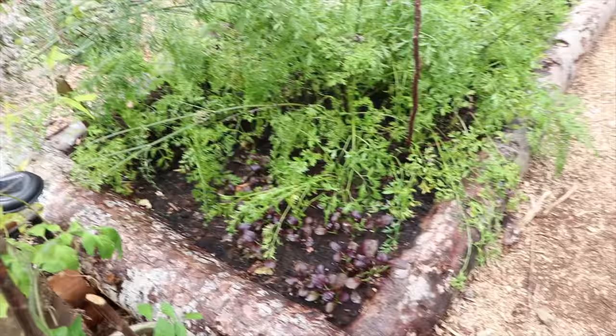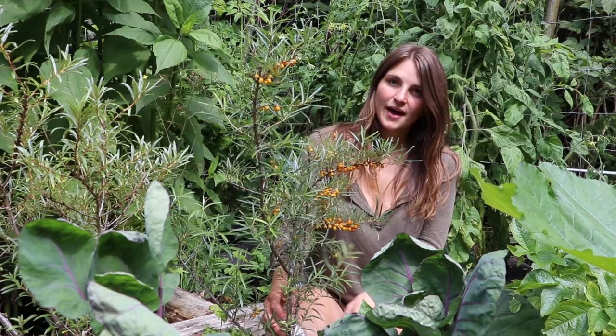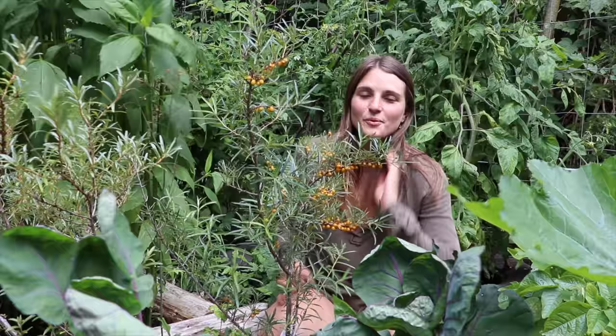Right next to these bok choy, we have our purple carrots that we let go to seed. We let a handful of them go to seed so we can replant them next year because they were super delicious. And this beautiful plant right here, I'm going to harvest all the berries. This is sea buckthorn. Jake and I discovered this plant, or the berry, when we were traveling through northern India and we heard a lot about it, but we actually never got to try it.